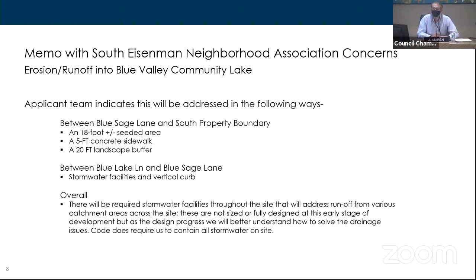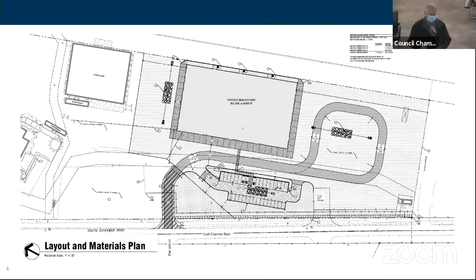Good evening, Mr. Chairman, members of the Design Review Committee. My name is Cornell Larson. My address is 210 Murray in Garden City. I'm here tonight representing the applicant on the project.